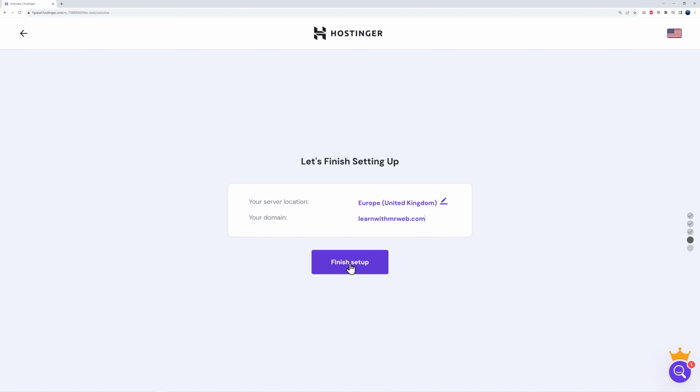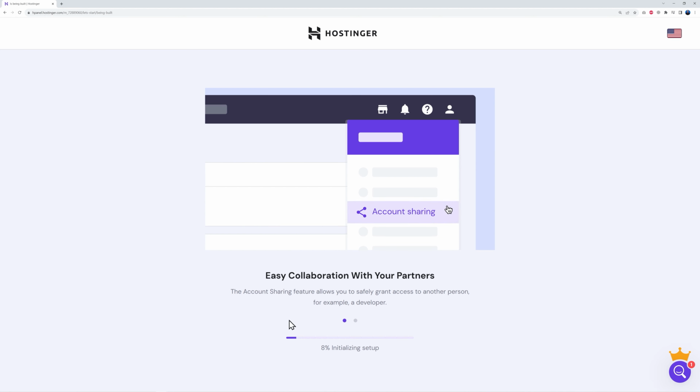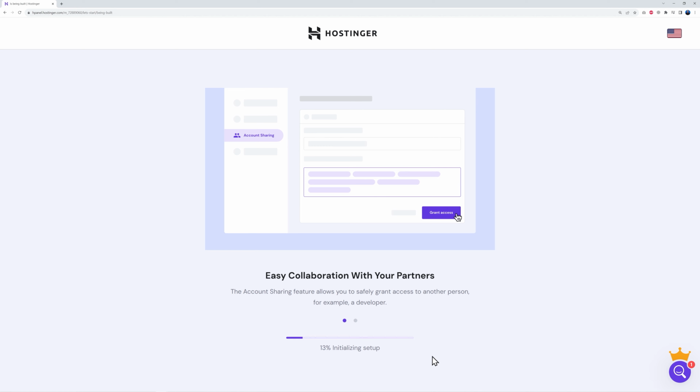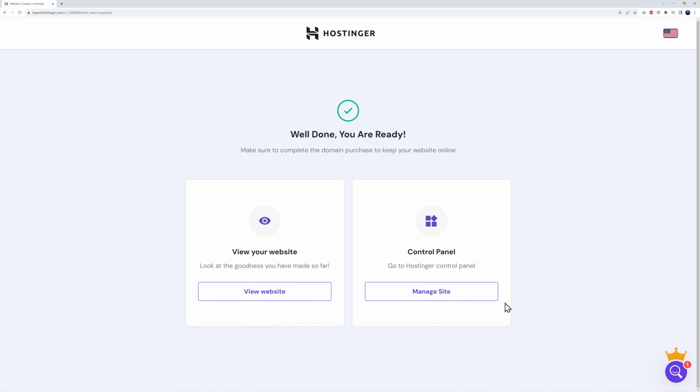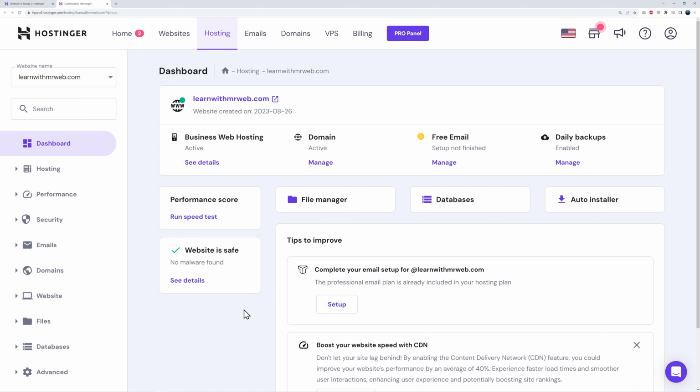Very good. And now we're going to finish our setup. So as you can see, now it's taking care of everything. We can see the progress line. So now as you can see, it's installing the SSL certificate for us automatically. Very good. So we're done already. As you can see, well done. You are ready. So from here, you can either go and see your website. So we don't need that because we haven't built anything yet. So we're going to go back to our control panel. Okay, so let's click on manage site. There you go. And we're back to our dashboard now.